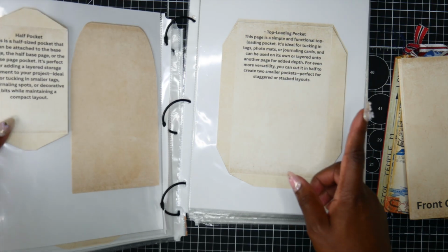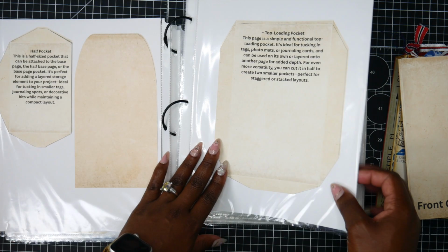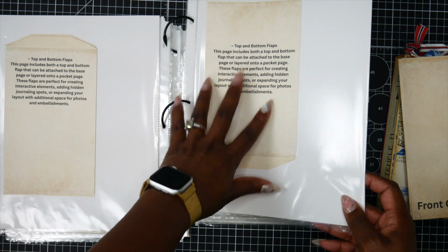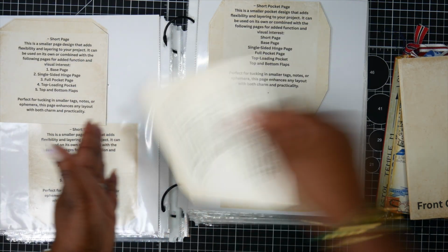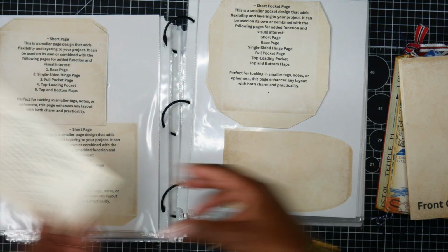Okay, so we have the half pocket, and I included some tags too. And we have a top loading pocket. We have a top flap. You can use it for top and bottom. Mine just has an extra one printed on there. Then we have the short pages, which flip out like this, or you can flip them out like that, depending on how you want to do it, right?